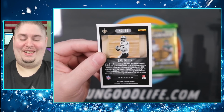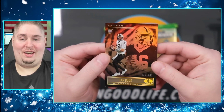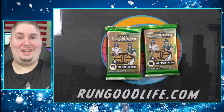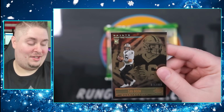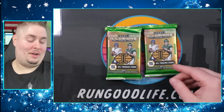How about Ian Book? How about Ian Book? Still not an auto. We keep getting trolled. Come on, Panini. What are we really doing here? This is a show. Now I've gotten 2 parallels and both times I've been trolled. So Ian Book to 499.